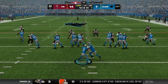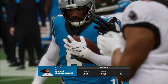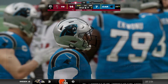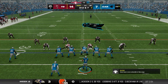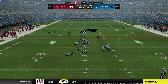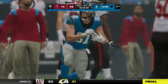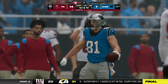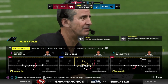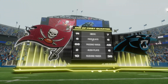Now 1st and 10 from the 25. It's a handoff to Sanders, who will get 3 on the first carry of the drive. Second and 7 now. Carolina comes out in the shotgun, as this is floated for Hurst and caught for the first down. Bryce was hit as he threw, but had enough on it to float it to Hayden. Excellent job there, as the clock will just run down to the end of the first quarter. And we'll get the second quarter started momentarily here in Carolina.